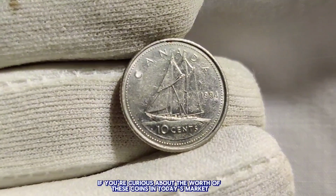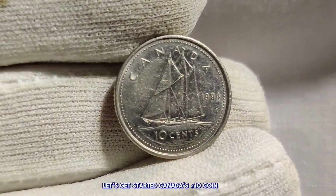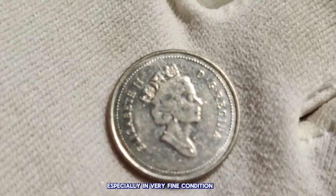If you're curious about the worth of these coins in today's market, you're in the right place. Let's get started. Canada's 10-cent coin, commonly referred to as the dime, has a rich history and can be quite valuable, especially in very fine condition.